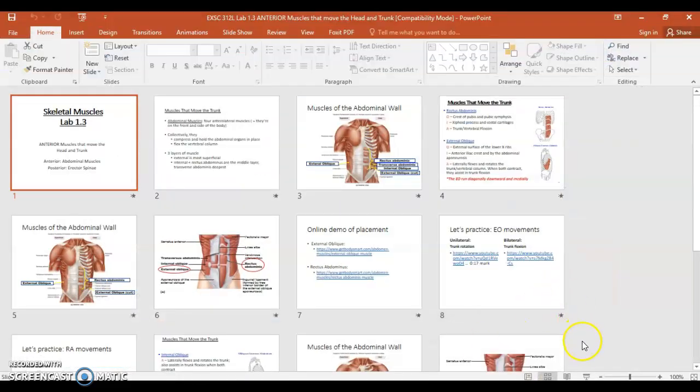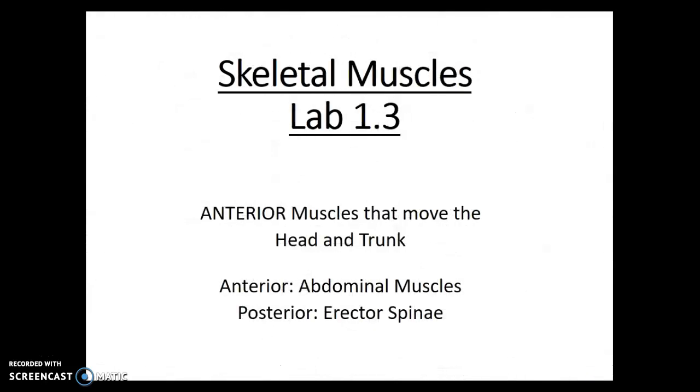All right, so let's jump right in. Keep on talking about our muscles. So now we're going to talk about our muscles that move the head and the trunk, specifically our anterior muscles that move the head and the trunk. So we're going to be talking in lab 1.3 about abdominal muscles. And then the next little short lab lecture, we'll be talking about your erector spinae.